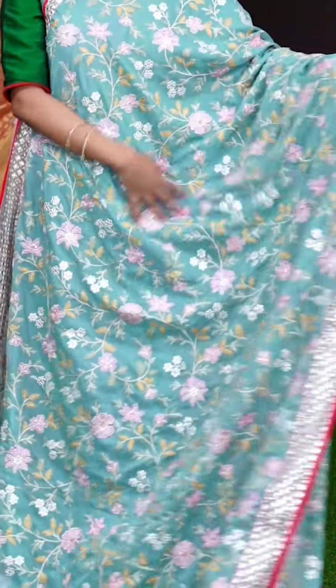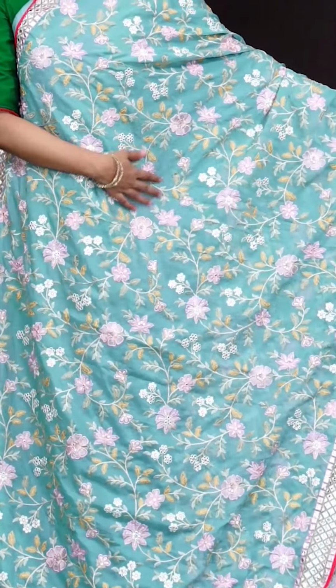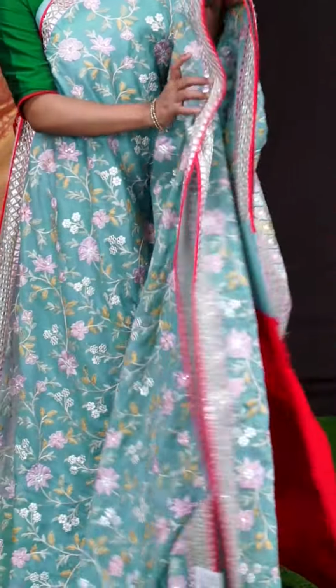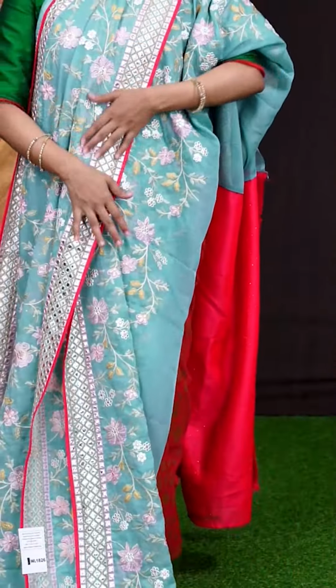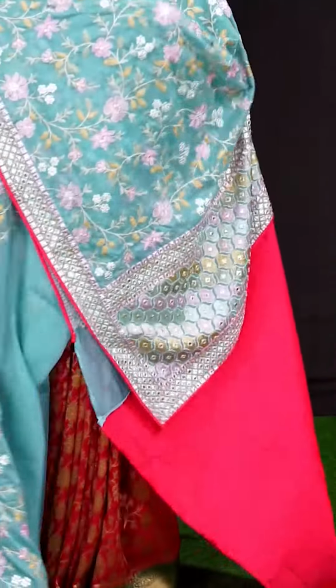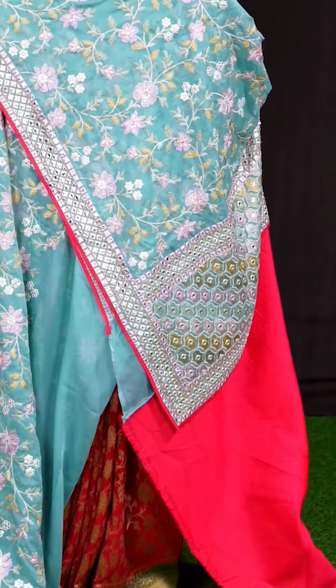A pastel blue colored saree, very uncommon color. Check out this body, multicolored threadwork flowers and leafy design with gota pathi work. Check out this beautiful gota pathi diamond cut thread design border, core edge pink. And also check out this gota pathi thread designer weaving pallu.